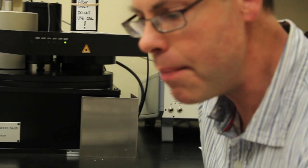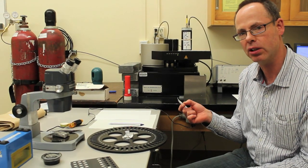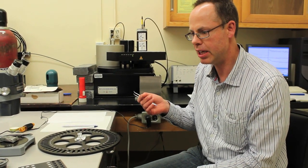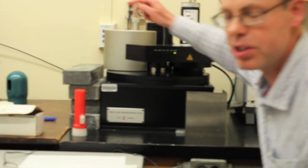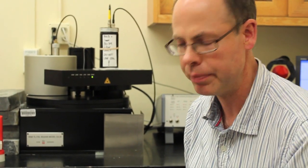We make a number of measurements on the same sample, and that allows us to compare the magnitude of the natural signal that we observed. So the first signal we measured was produced by the sample interacting with environmental radiation whilst it was buried in the ground, and we compare that with the radiation that we induce in the laboratory. So on this side of the machine, we're able to induce trapped electrons by exposing the sample to ionizing radiation.